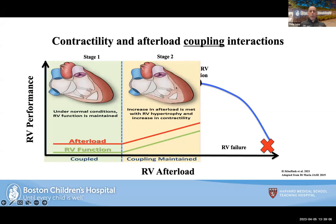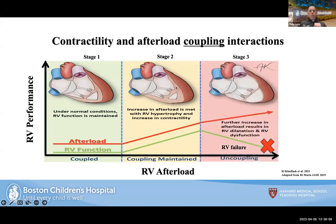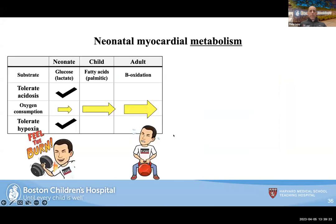and a small cavity. But as the RV afterload goes up and up and up, the RV function can no longer handle the stress of the afterload. The RV will uncouple from the afterload. You'll end up really dilated with a thin wall, and you end up failing.